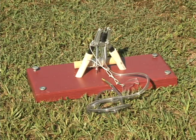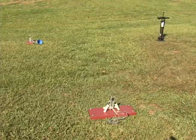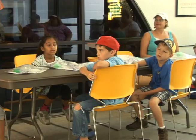We have launchers that we had gotten from a science site, but you can actually make any kind of launcher out of just regular PVC pipes and elbows.